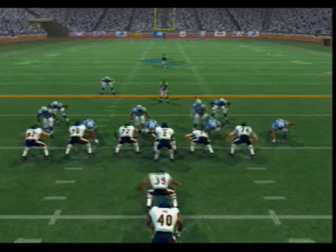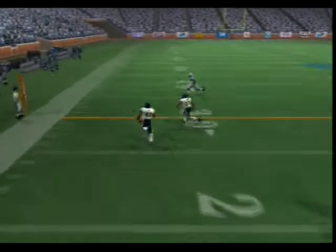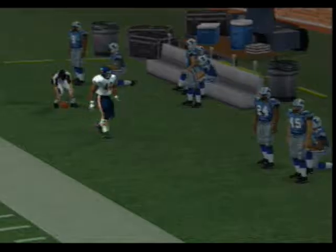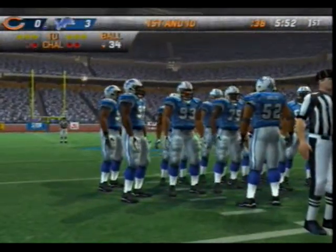Hill, the deep man, with a counter play. Running with a lot of room in front. And he ducks out of bounds at the 34-yard line. He blew right through the defense. The offensive line dominated the defensive line there, and they sprang the runner.